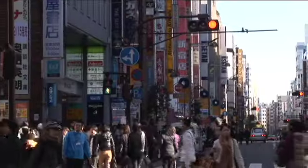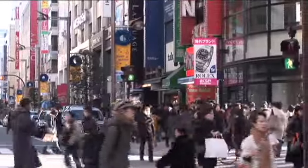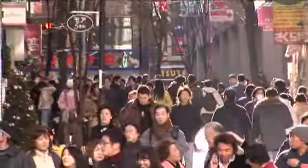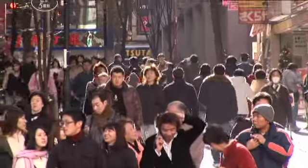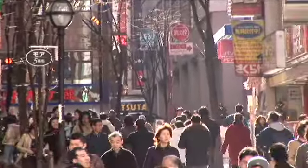You're going to feel very safe, though. Always in Tokyo, you're going to feel quite safe. There's some oddly dressed characters here and there, but not that many, really. Surprised to find that most of the young people here are dressed in a normal, typical urban fashion.